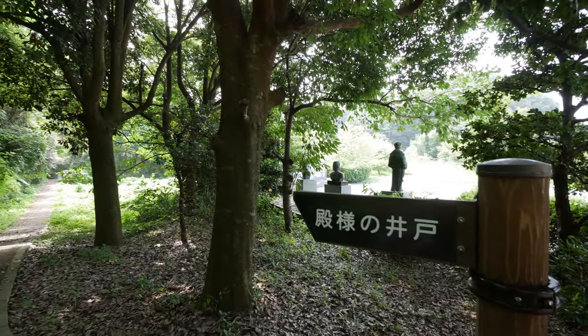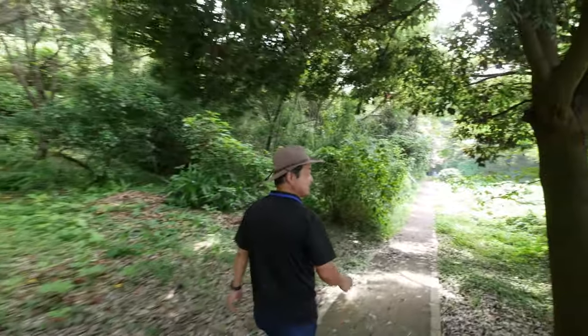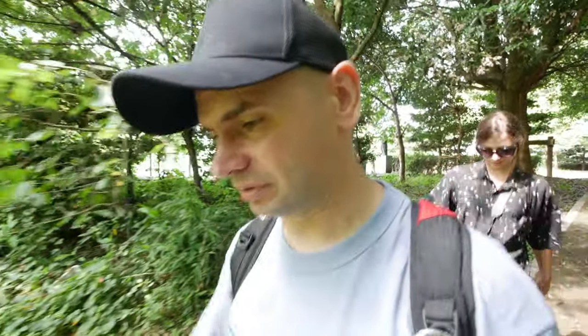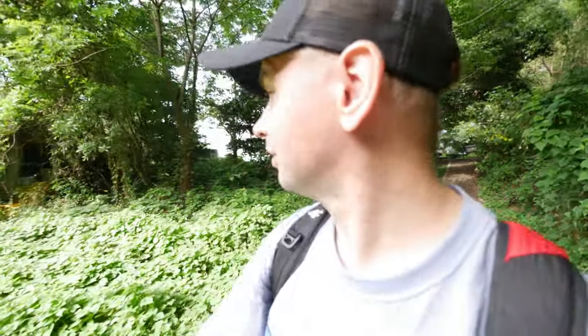Shogun well. Okay. I read about this story, that's very interesting. I've heard that there's a well with water that was so popular, so famous, that the water has an excellent taste. So the Shogun from Kyushu, on the way to Kyoto, used to stop by to have a cup of tea just with that water.